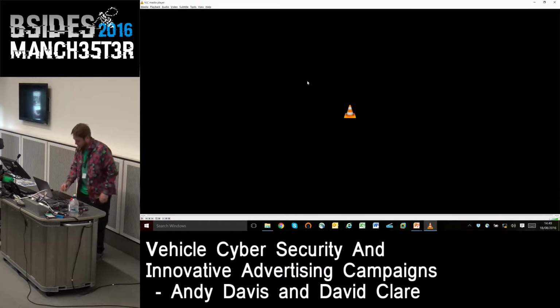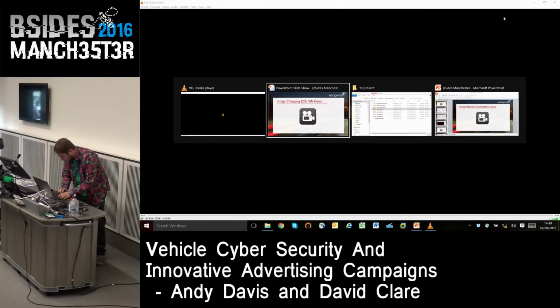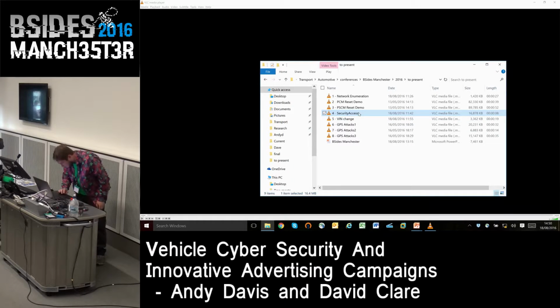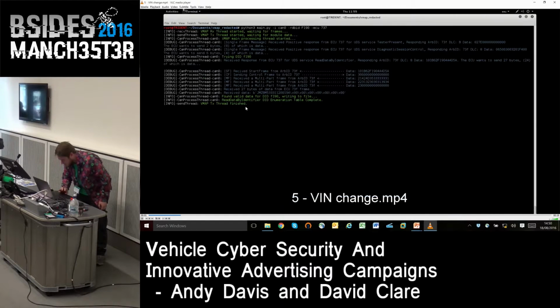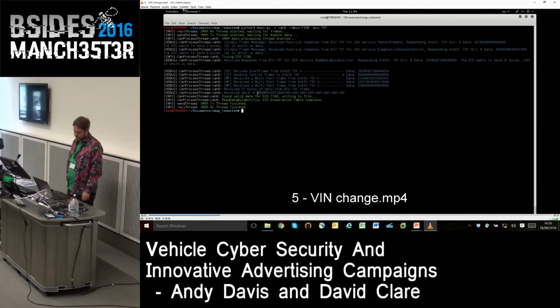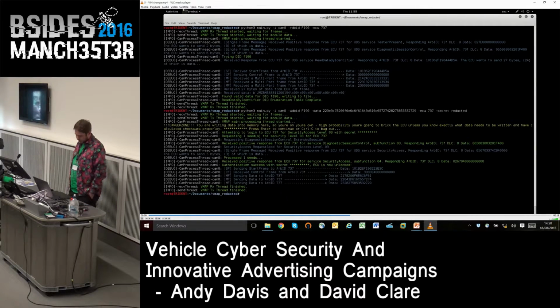So here, what we're going to do is a demo with authenticating with the ECU and changing the VIN number for the vehicle. So you can see there that the VIN, that's the proper VIN for the vehicle. And then we authenticate with a known secret and write our own value into memory and then read it back.